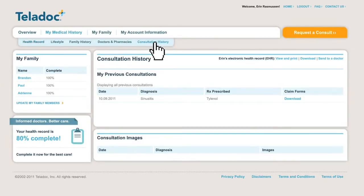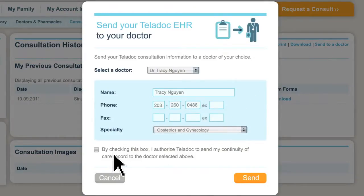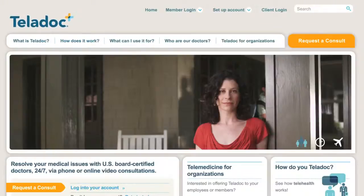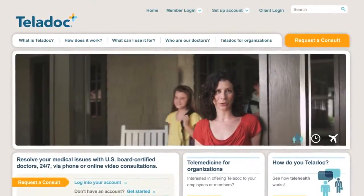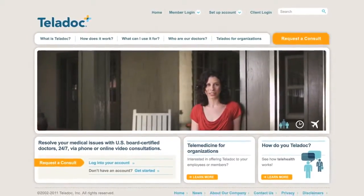For every consultation, whether for me or my family, I can go in and see a complete historical overview. Since Teladoc hasn't replaced my primary care physician, I can send out my reports, ensuring that she's kept in the loop with my online consultations. Teladoc is more than a convenient trip to the doctor. It's an experience, a really helpful one.